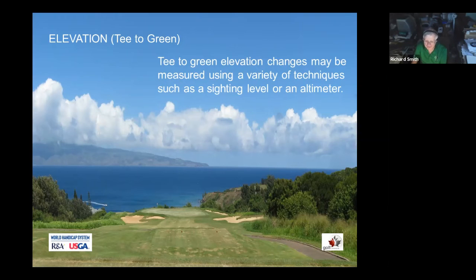You got to watch altimeters, though. They are dependent on barometric pressure, and particularly in the early morning, they're subject to fluctuation as the heat of the day raises the temperature quickly. That will throw your altimeter off considerably.